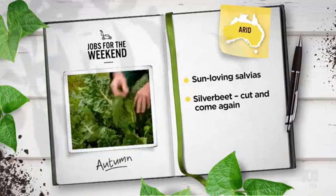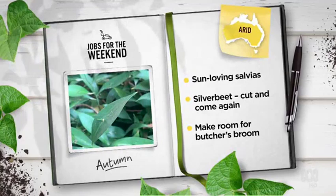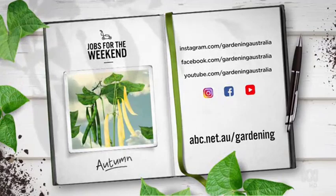For a dry, shady spot, why not whack in a butcher's broom, an attractive evergreen shrub with unusual leaf-like cladodes and flowers instead of traditional foliage. Happy Mother's Day to all the wonderful mums out there, and let us know how you spend your weekend in the garden on our Facebook page.